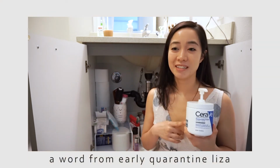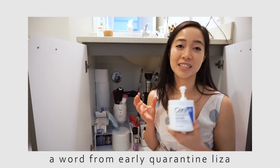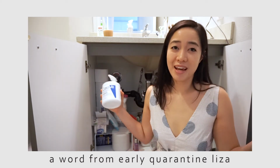Usually the difference is in the packaging. So obviously Sephora can't sell something that looks like this. Sephora has to sell something that's in a glass jar, that has a luxurious feel, that has been marketed on Instagram, and that is not free.